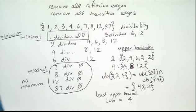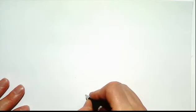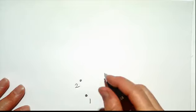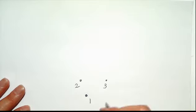Okay, so let's draw this picture. So we knew that 1 divided everything, and we know it's a minimum, so it's got to go at the bottom. And then 2 is on the next level, and so is 3. And all of the prime numbers are going to be on the next level because they don't have any other dividers.